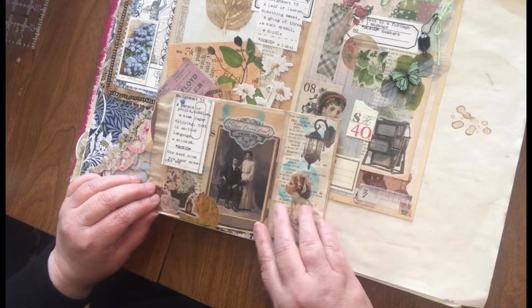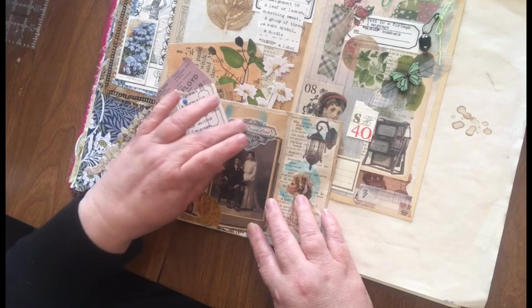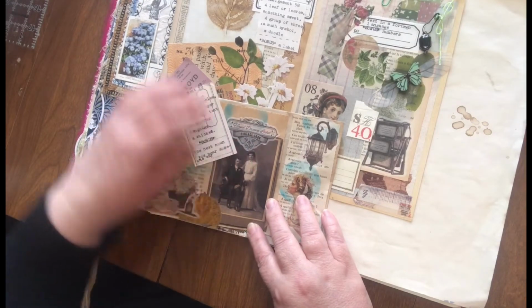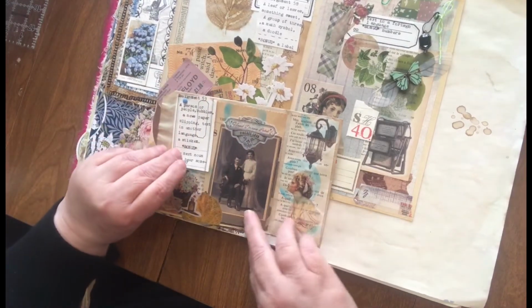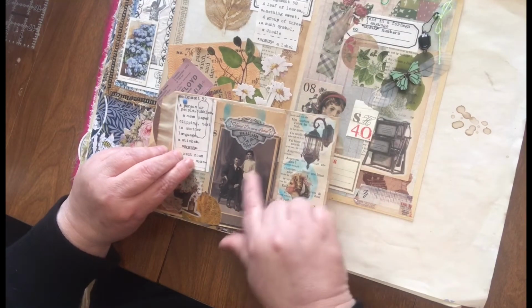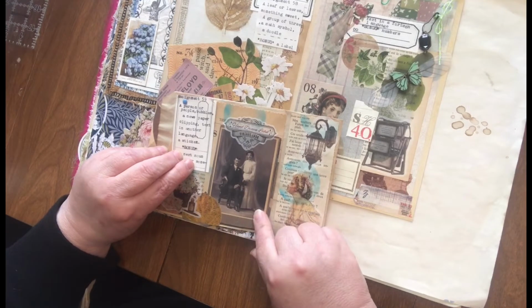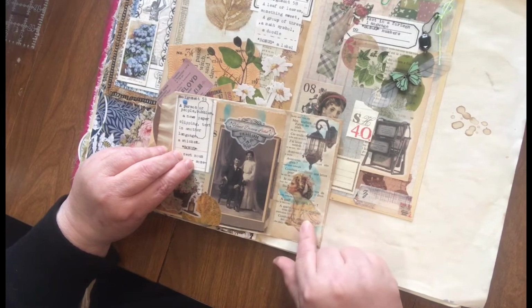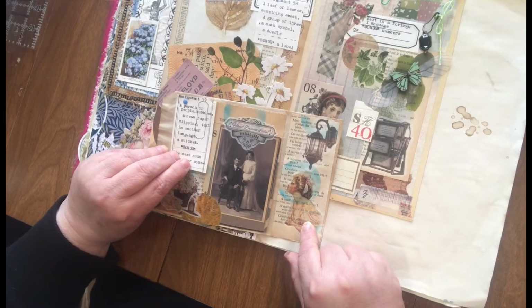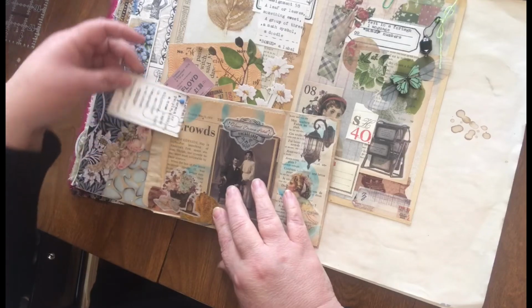So, in order to save space, I put my assignment tag on a little brad that swings so you can actually see more. A person or people. So I use this vintage cabinet card reproduction and this sticker of this lady. Bubbles.